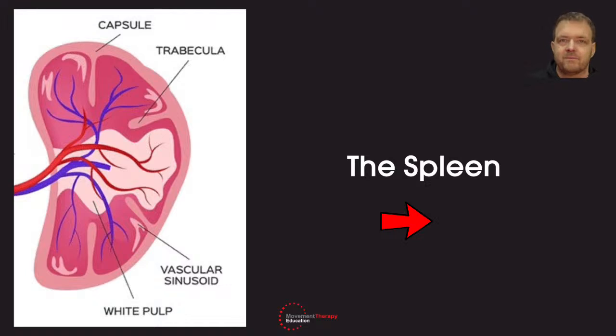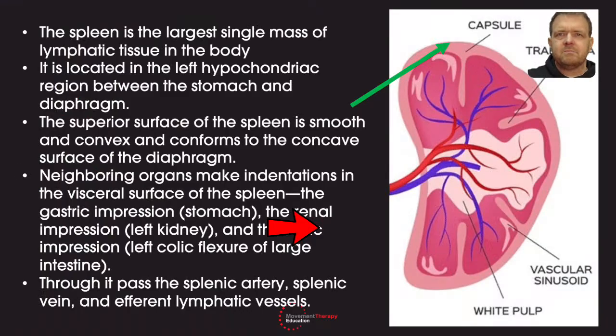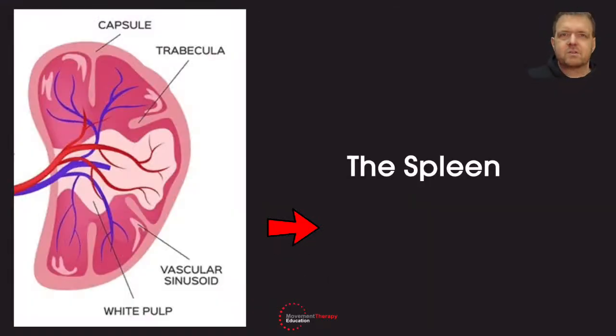Right, here we are. So, spleen. This is where we got to at the end of last session. If you're not sure where it is, it's protected by your ribs on the left-hand side of your body. I don't know if I've got a picture of that. It's called the hypochondriac area, hypochondriac, not hypochondriac. It's just underneath the ribs on the left-hand side.